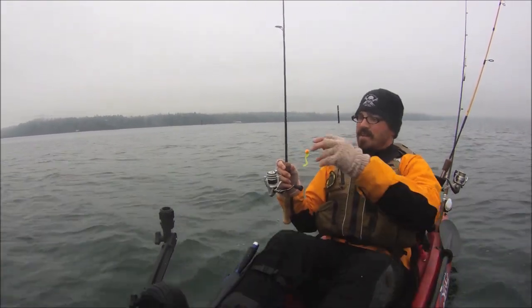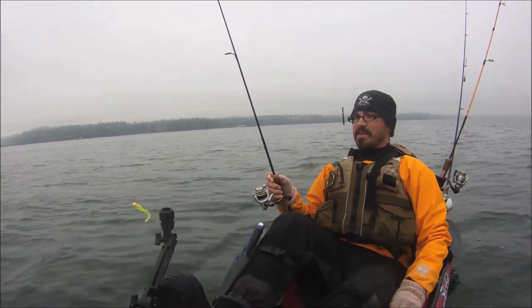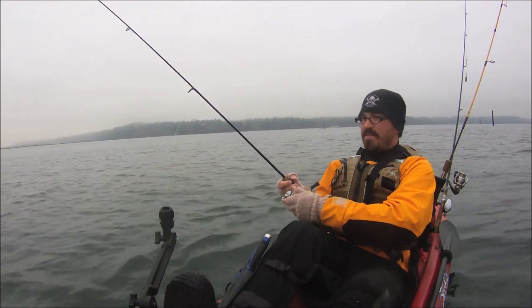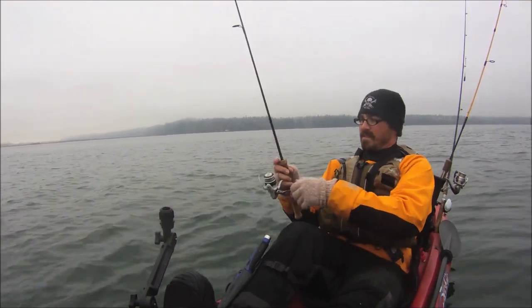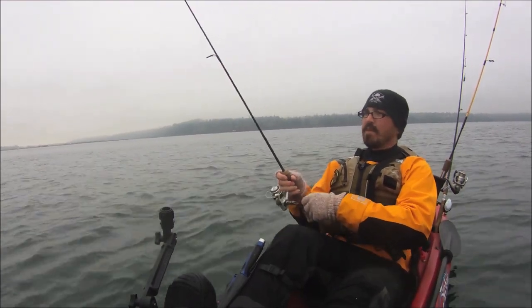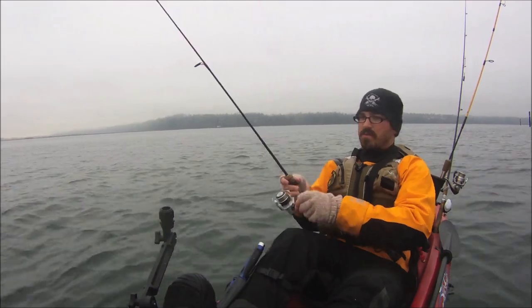So let's get this lure back in the water. I've already caught a couple today. See if we can get another one. Alright, about 12 foot of water now. Cast out. Let that sink to the bottom. And then just start bouncing it back towards me.